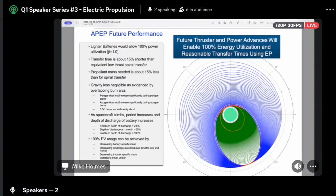The only downside to this is that batteries right now aren't light enough to quite do this much power, or at least that was the case 4 or 5 years ago when I originally generated this presentation. I really need to update this. I don't know what the specific masses are these days on the batteries.